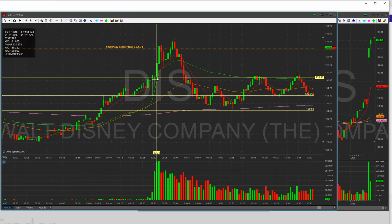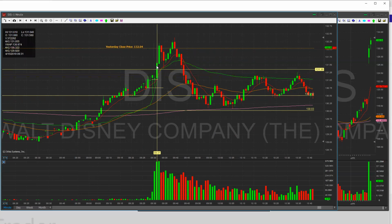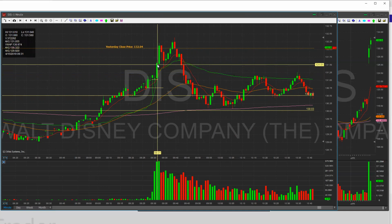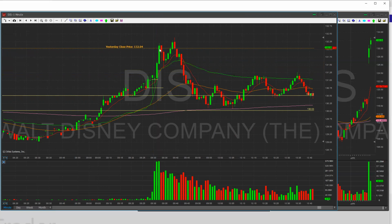I actually hit it 3 times, and I rolled it up here to about 131.50. I paid myself a little and then held, and then the next candle shot up. I paid myself and took it all off at 131.95 basically.